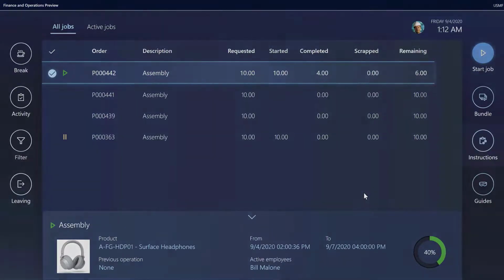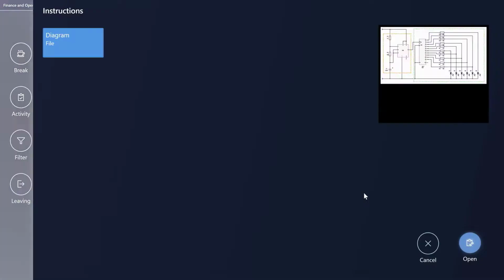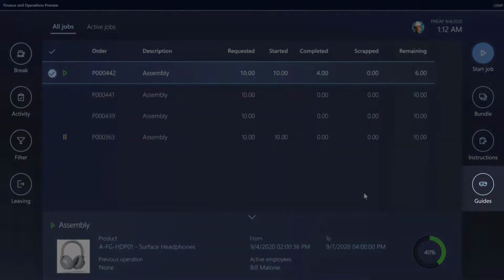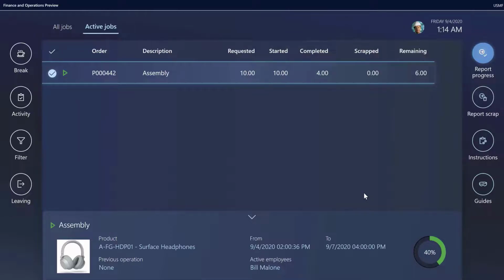Opening the order, we navigate to the right and select the Instructions button. In this example, our instructions include a diagram file. Multiple instruction types can be made available to employees. There is also a HoloLens guide associated with the job. To access it, we would select the Guides button, and by scanning the QR code with our HoloLens glasses, the guide would automatically open. Let's say we are ready to report our progress.